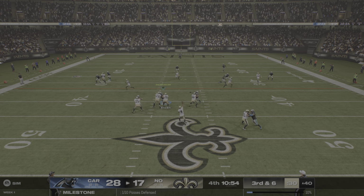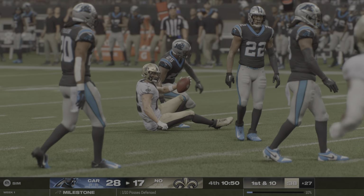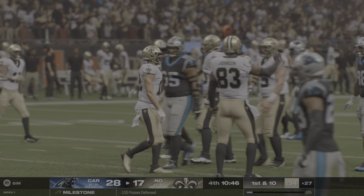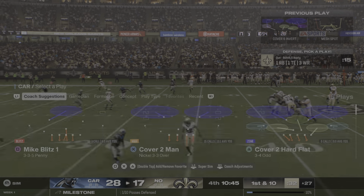Throwing his Carr. He has the 1st over the middle. And he's brought down at about that 27-yard line. Give him 13 on that play. And that's good for a New Orleans 1st down.